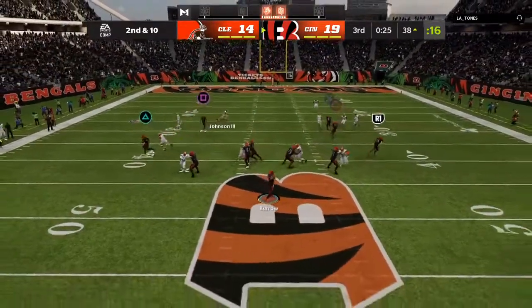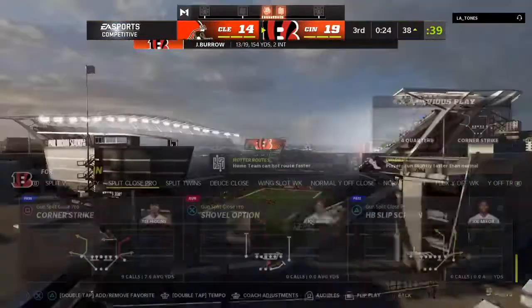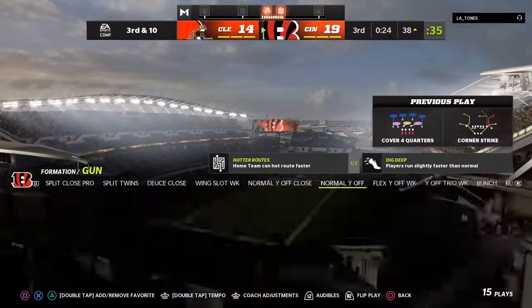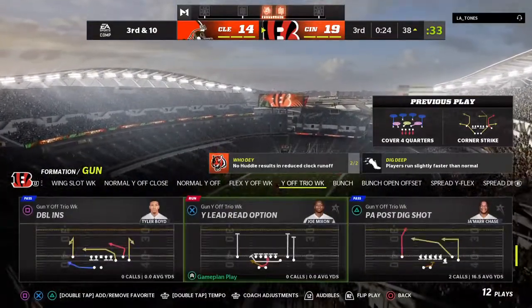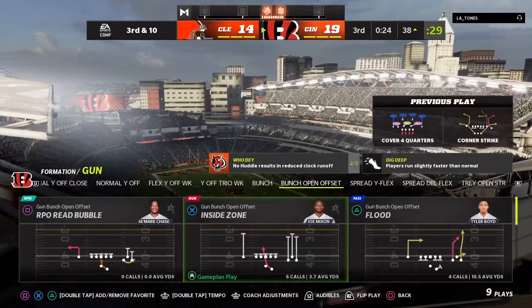Now it's Burrow. And his throw here is going to be incomplete. The coverage was good, but I just wonder if they absolutely fooled the quarterback on that play. I think he was expecting something else. Ended up with nowhere to throw the football successfully.